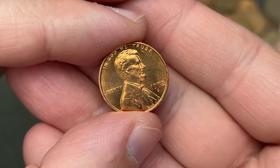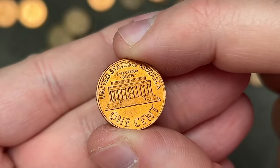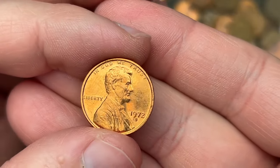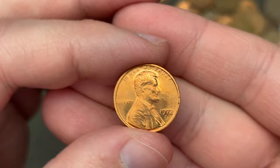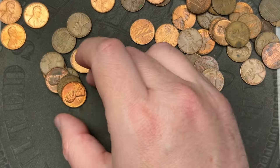That one kind of has a proof-like look to it. I wonder if that's a proof. It might be a proof. It's got the thick rims. And I don't believe the cameo stuff was a thing on almost every proof until a little bit later in the 70s. So I'm going to set that aside. It looks a little bit more shiny than the other coins there that we just looked at.